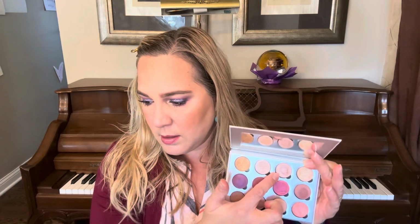I used Dreamer, I used Rebel, where are you? Rebel. I used Girl Boss, I used Idealist, and I used Role Model. So I used each of those shades one time in the past month. I really enjoy this palette a lot. I'm so glad it's in this project. I don't have a lot of uses yet, but yeah, I'm really enjoying it.